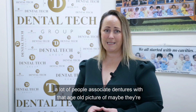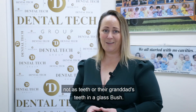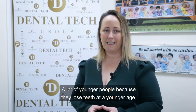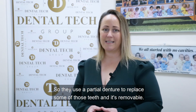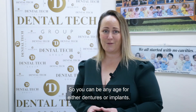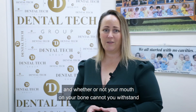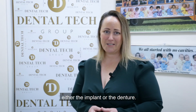A lot of people associate dentures with that age-old picture of maybe their nana's teeth or their granddad's teeth in a glass, but it's not the case anymore. A lot of younger people, because they lose teeth at a younger age, have a replacement. They use a partial denture to replace some of those teeth, and it's removable. So you can be any age for either dentures or implants. It depends on what you need, what you want, and whether or not your mouth and your bone can actually withstand either the implant or the denture.